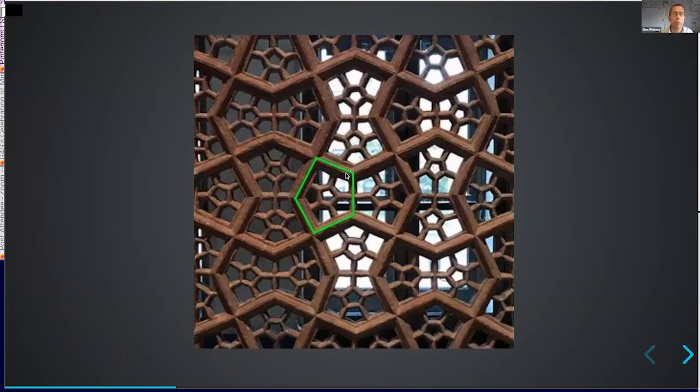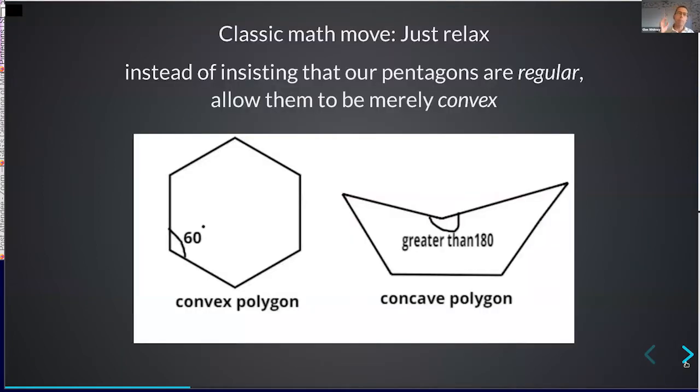So what's the story? What's the scoop? Well, the artist here executed a classic mathematical move. Just relax. Mathematicians, they're a relaxed kind of bunch. If something doesn't work out the way you want, we don't have any tessellations with regular pentagons, well, ease up on the rules, give yourself more room. So we're going to drop that bit about regular, but we want to have some structure. So we'll allow our pentagons to be anything that's convex. What does that mean? It means it has no bites taken out of it. You can see this one here is nice and convex. All the points point out. And we're not going to allow these kinds of concave ones.